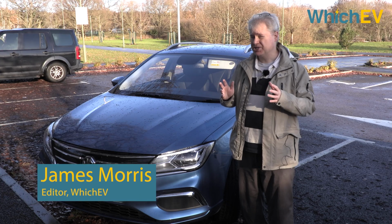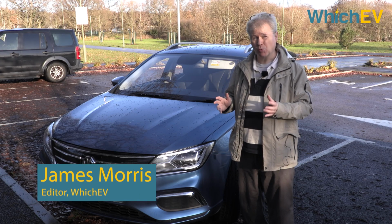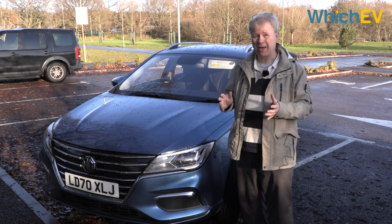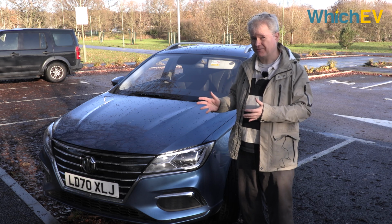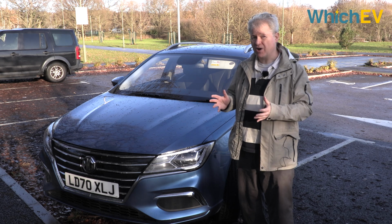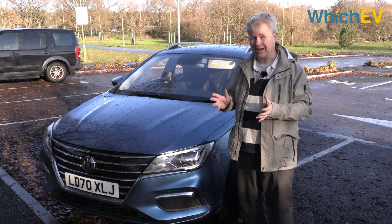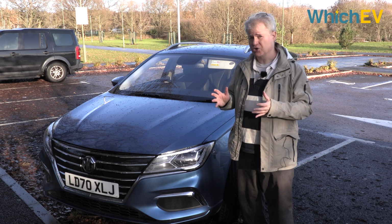When we reviewed the MG5 EV at the beginning of the year, we were mightily impressed by just how much it gave you for the money. Now MG is back with this, the MG5 EV, the UK's first electric estate car. It's just 24.5 grand. But is it cheap and cheerful or cheap and nasty?